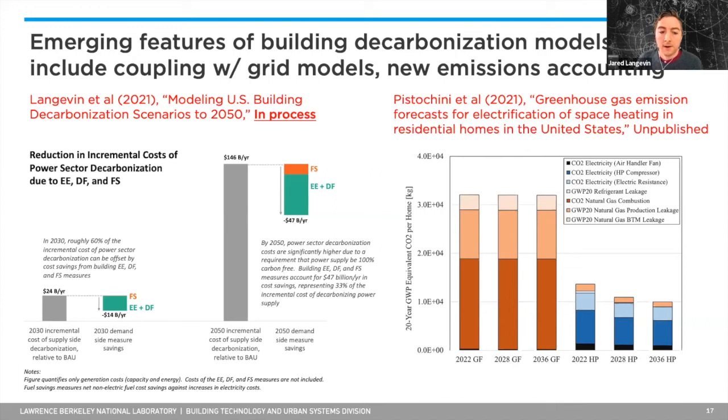The second new direction is toward a more complete assessment of sources of operational emissions in buildings, and in particular towards an assessment of fugitive emissions. So that's leaks of methane from natural gas supply to buildings, and then leaks of the refrigerants used in heat pumps and other building equipment. The limited existing work in this area, such as this unpublished study from UC Davis, which is comparing emissions from gas furnaces and heat pumps in homes, suggests that methane leaks are particularly important. And of course, methane is even more of interest now, given recent US climate pledges in this area.